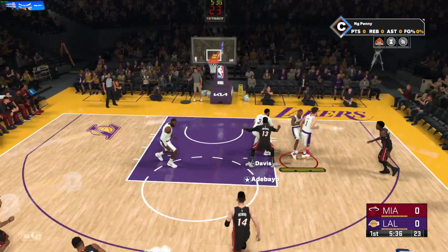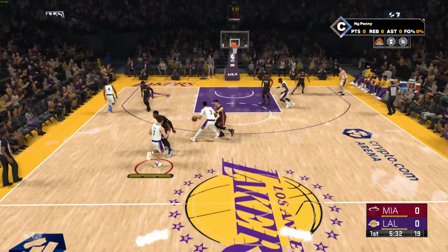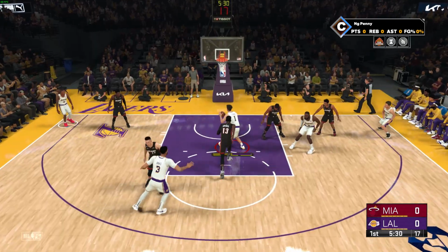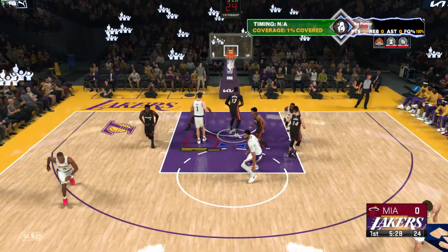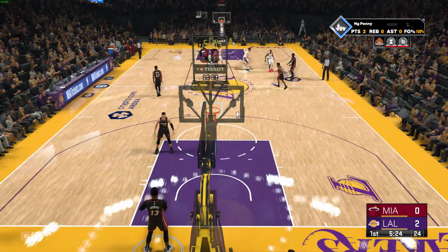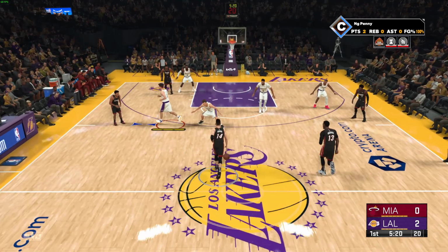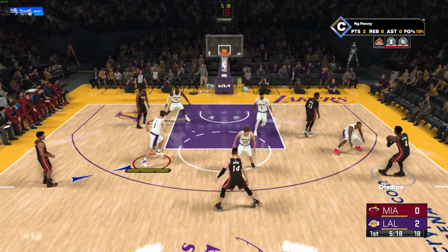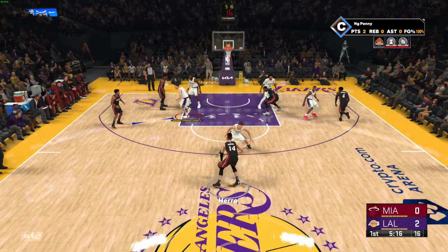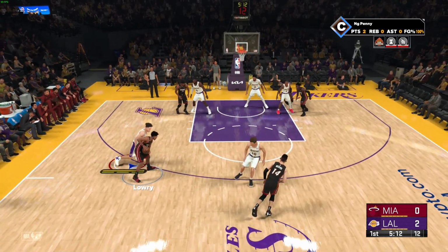The Heat rebound. Davis against Hero. Inside. Lays it up and banks it in. On offense, Davis keeps his head up and maintains awareness. That's how he spots a wide open man. Oladipo outside. Back to Hero. Lowry outside.